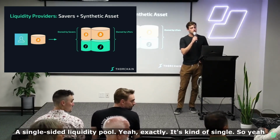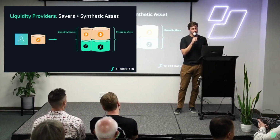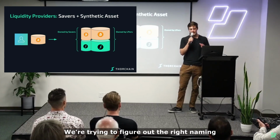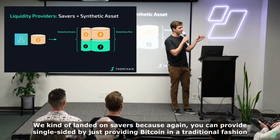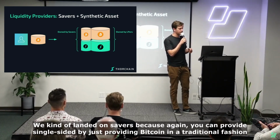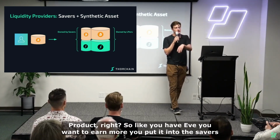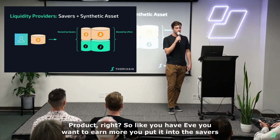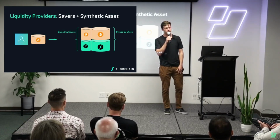A single-sided liquidity pool? Yeah, exactly. We're trying to figure out the right naming. We landed on Savers because you can also provide single-sided by just providing Bitcoin in the traditional fashion. But yes, you're right, it's basically a single-sided yield product. So if you have ETH and want to earn more ETH, you put it into the Savers vault.